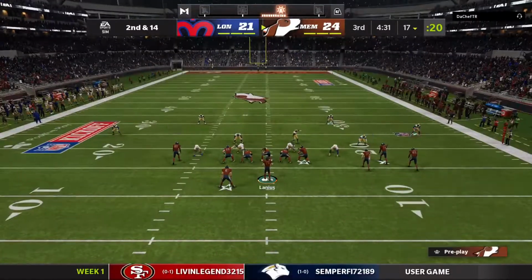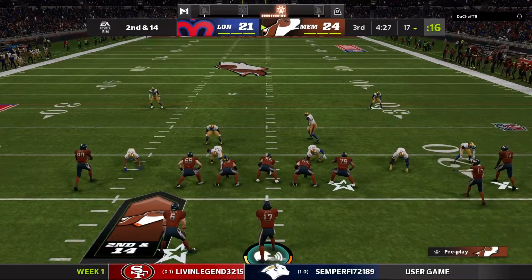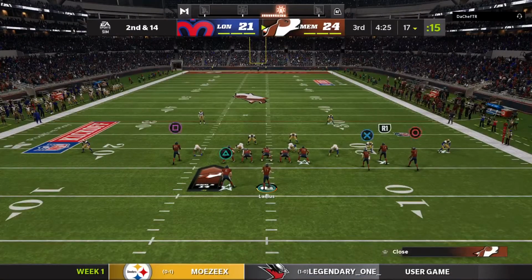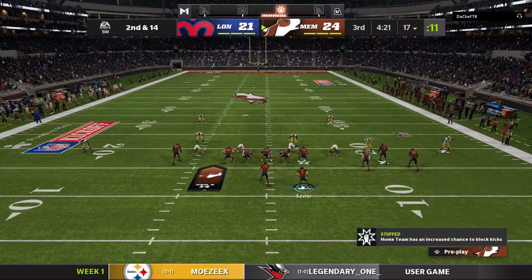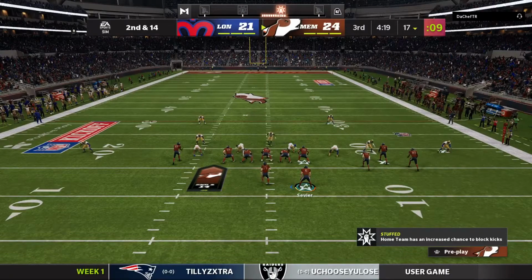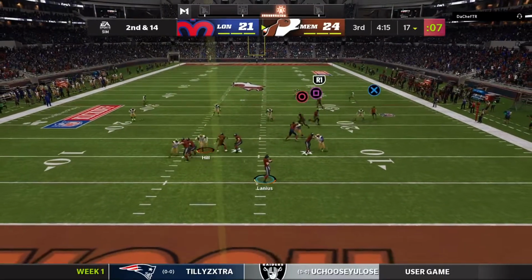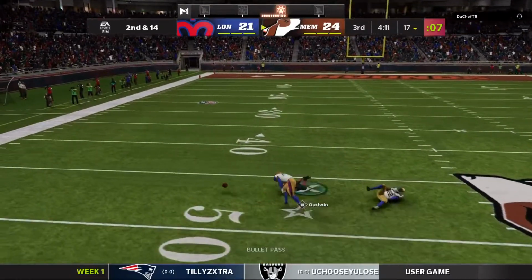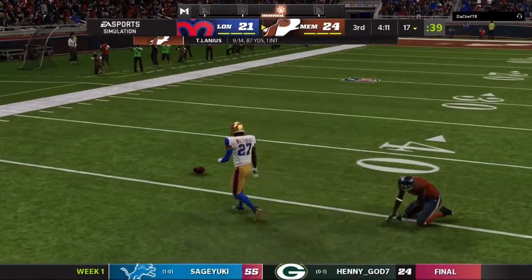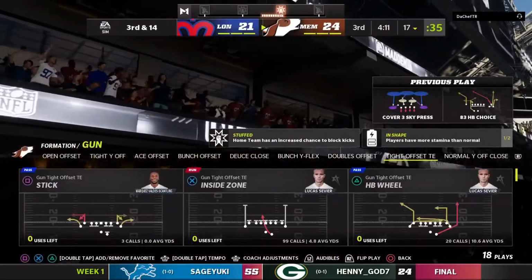So the first play of the drive lost 4. Now they'll look to move it forward here on 2nd and 14. They'll look to throw here. Looking downfield for Godwin. And that will be incomplete. Tried to dial up the long way out there, but it'll be third down.